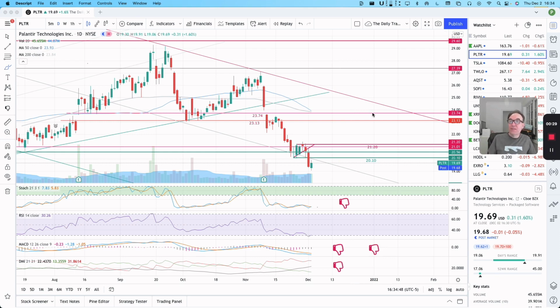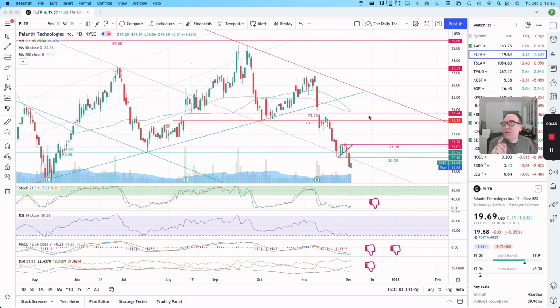Okay, so if somebody only looks at the closing price today, we closed at 19.69. We are up 31 cents, and that's good for 1.6%. We could feel like, wow, great, everything is doing great. Palantir is rebounding. It's only when we look at the chart that we really understand what is happening.